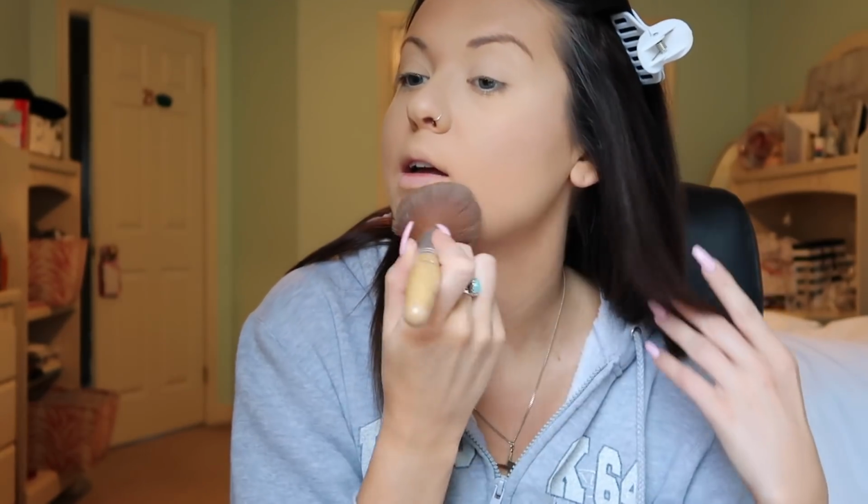This also makes your contour not look as harsh, and it allows you to build onto it more if you want to, with a bronzer or something.